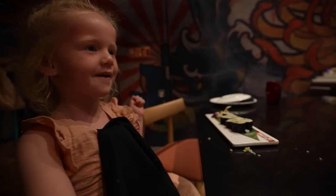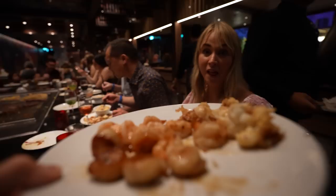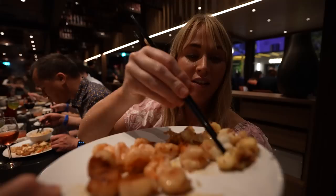So the hibachi show is always 10 out of 10. Here at hibachi you can get steak, chicken, shrimp. We've gone for lobster as well. And they've given us different sauces, also some fried veggies. It's a really fun night. Of course, specialty dining, you do pay extra on Royal Caribbean, but this is the one to do if you're going to pick one. Look at this.